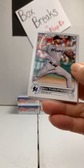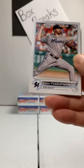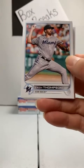Ketel Marte is out for the season. I have not heard that. I'd hate that if that's the case. I really like him, but that would be news to me.